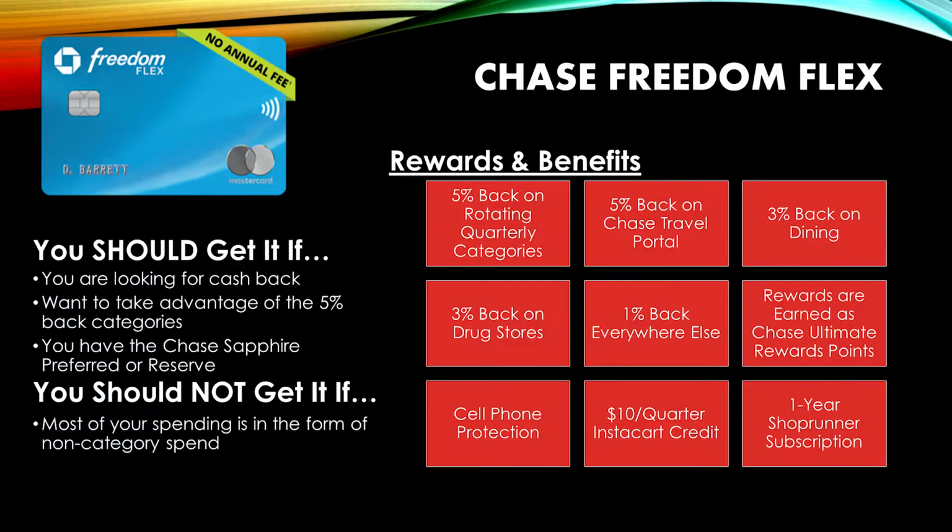This card offers 5x back on rotating quarterly categories. As of Q4 2022, it is Walmart and PayPal, and in the past, these categories have included things like gas, groceries, and even Amazon. You will also receive 5x back on travel booked through Chase, 3x back on dining, 3x back on drugstores, and 1x back on everything else.